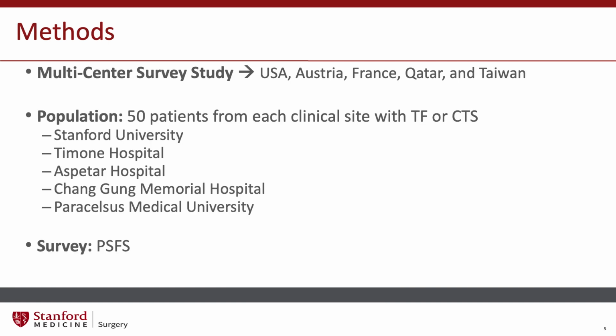So we performed a multi-center study looking at the USA, Austria, France, Qatar, and Taiwan. We looked at 50 patients from each clinical site who had either trigger finger or carpal tunnel. Then we used one type of PROM, the Patient-Specific Functional Scale, which is actually very open-ended and pretty much just asks 3 questions: What are your 3 most important goals? And rank them 1 through 3.